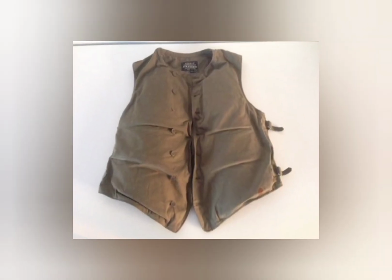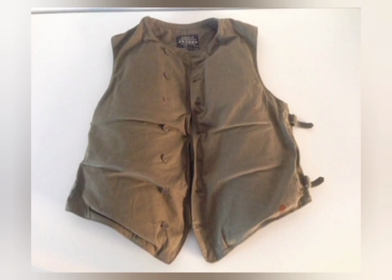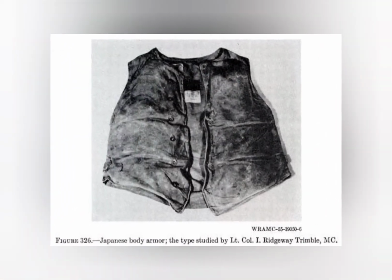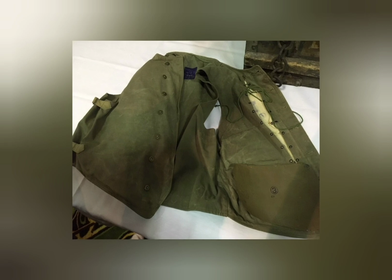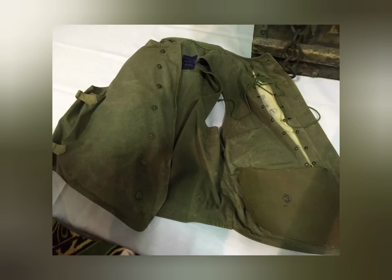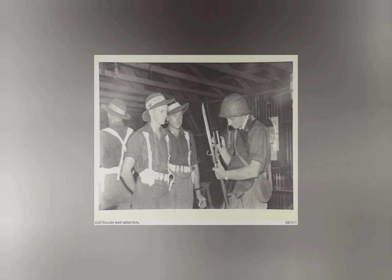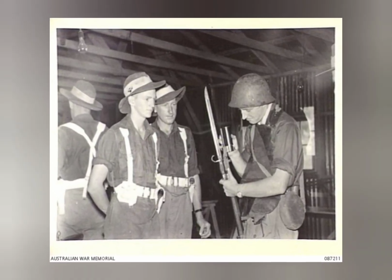Bulletproof vest Type 1 according to the Australian-American classification. The designation of this kit is not of Japanese origin; the original name has not been preserved. In the post-war period, the documentation of the Japanese arsenals turned out to be incomplete and partially lost, destroyed before surrender in 1945.